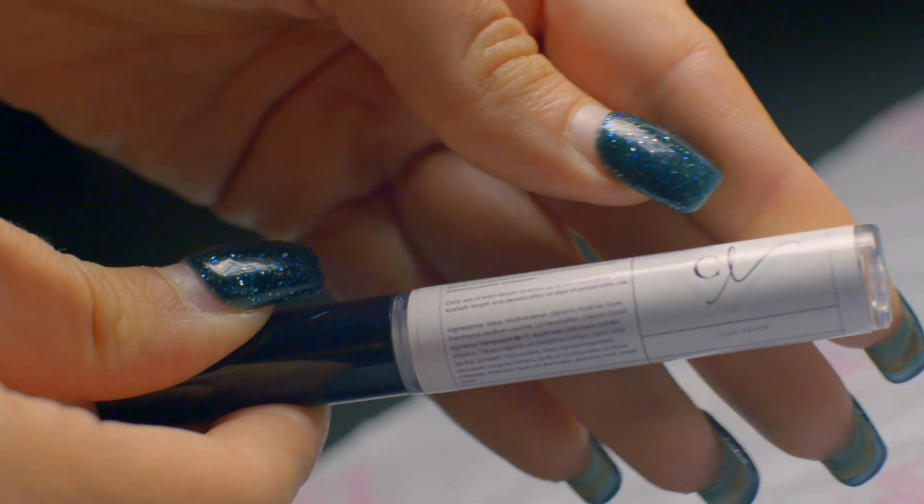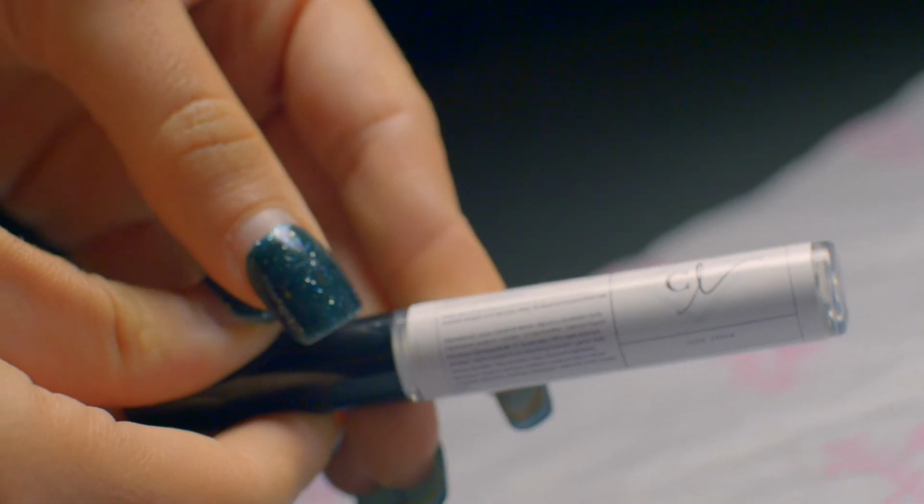So I called Ruthie Belle, and I asked Ruthie, I said, Ruthie, how would you feel about me using your product, but being able to put other people's logo on it? And she said yes. She didn't even hesitate. I'm so excited to let you guys know that we will now be offering Ruthie Belle Serum with your logo.